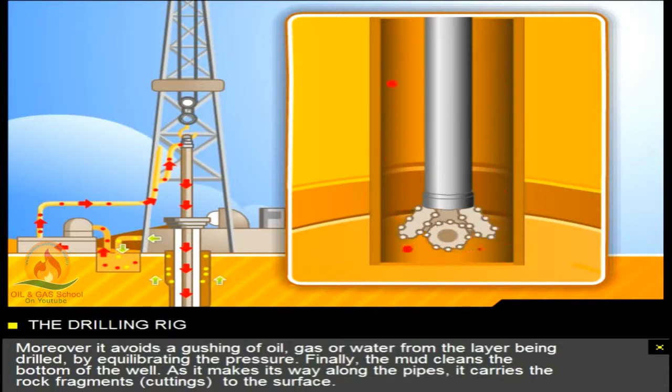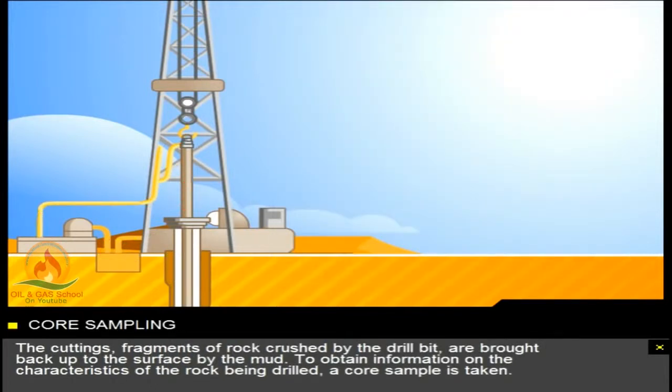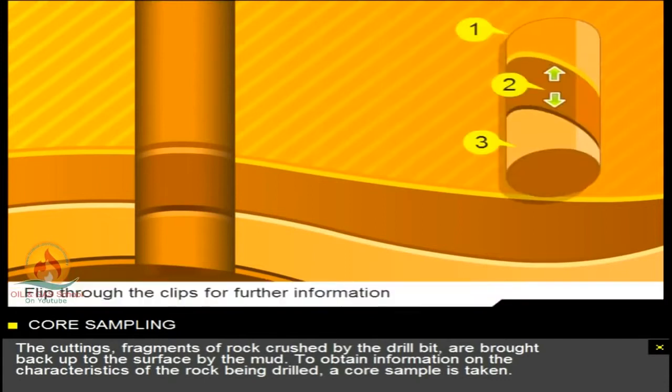As it makes its way along the pipes, it carries the rock fragments, cuttings, to the surface. The geologist examines these cuttings to discover the characteristics of the rocks being drilled and to detect eventual shows of hydrocarbons. The cuttings, fragments of rock crushed by the drill bit, are brought back up to the surface by the mud. To obtain information on the characteristics of the rock being drilled, a core sample is taken.